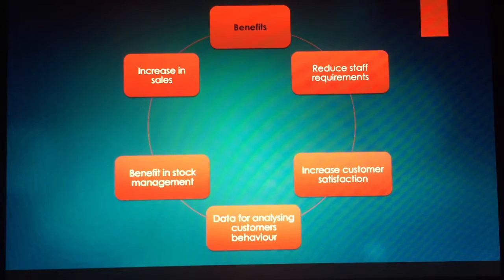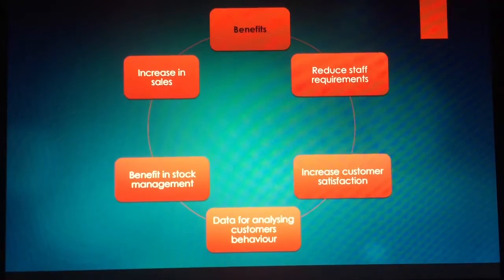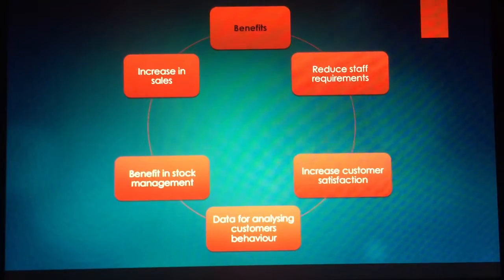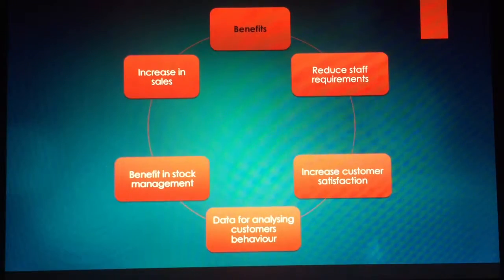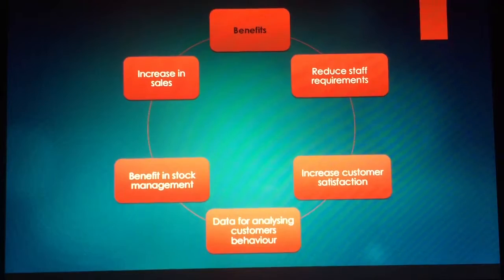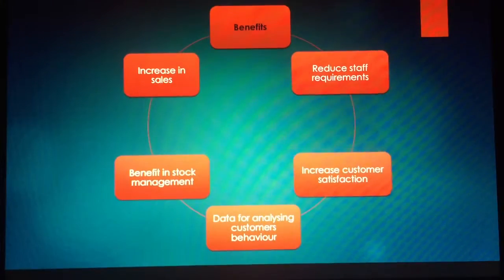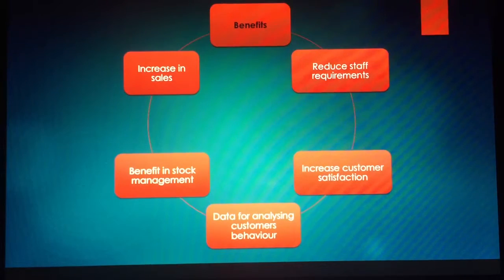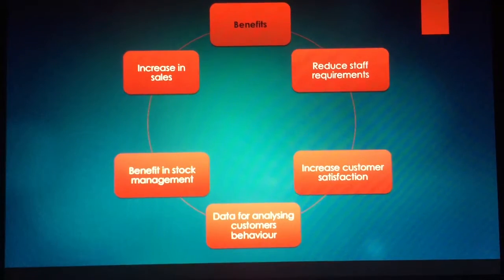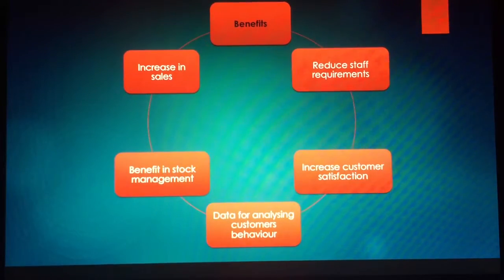Also, the reduced time spent at the billing counter increases customer satisfaction. This way, we can play a vital role in satisfying customers. Also, all the data recorded from this trolley can be used for analyzing the customer's behavior and bringing changes to our business accordingly. Therefore, customer satisfaction means an increase in sales and benefits in stock management.